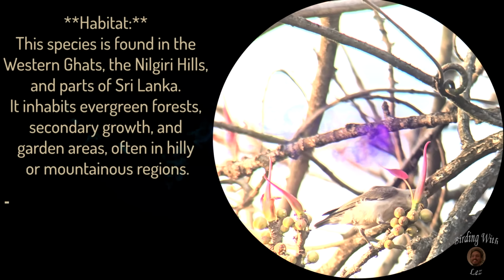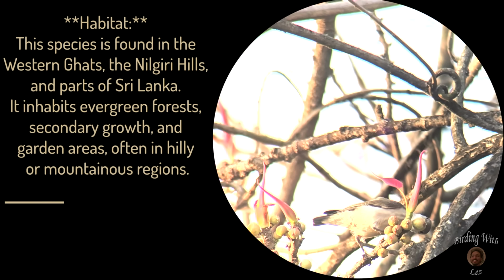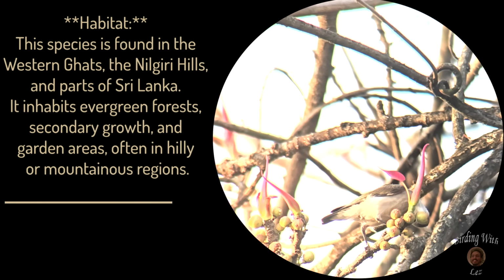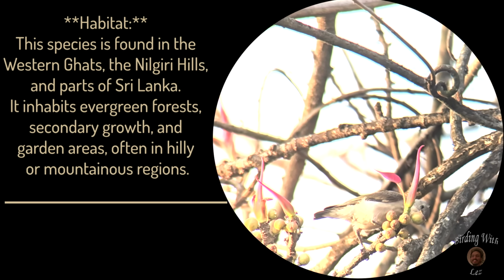Habitat. This species is found in the Western Ghats, the Nilgiri Hills, and parts of Sri Lanka. It inhabits evergreen forests, secondary growth, and garden areas, often in hilly or mountainous regions.